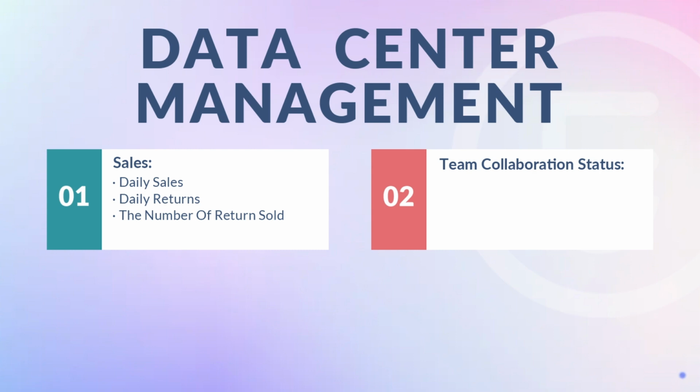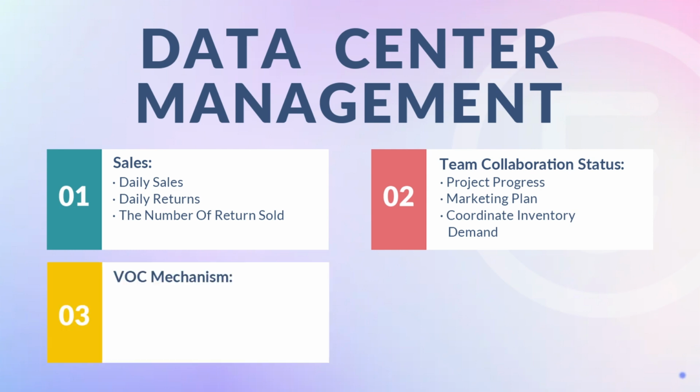Next, we have team collaboration status. This part of our data center focuses on ensuring the team is aligned and working towards common goals. We track the progress of projects, marketing plan, and coordinate inventory demand. This data helps anticipate the needs of team members and streamline workflow, making sure they can work together towards the same goals.